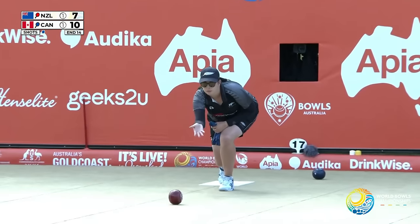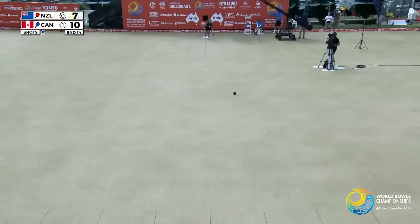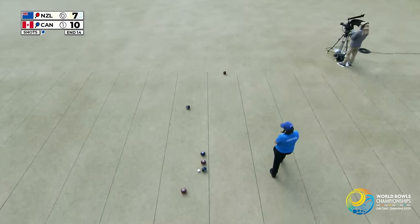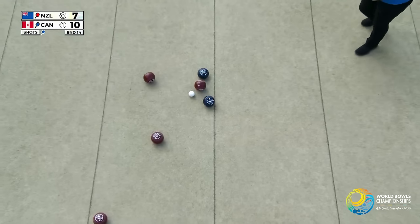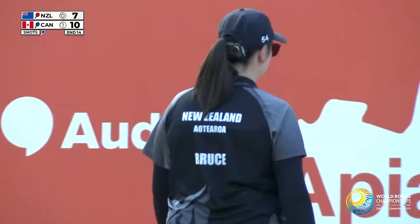Sit the shot bowl. Thought she might have been tempted to look forehand, but she's sticking with the backhand side, looking to get mainly to the bowl rather than the jack. What's she doing with the front stuff here? Well, that'll do.